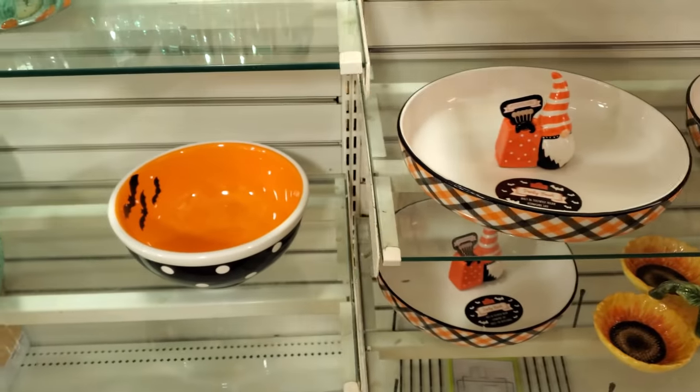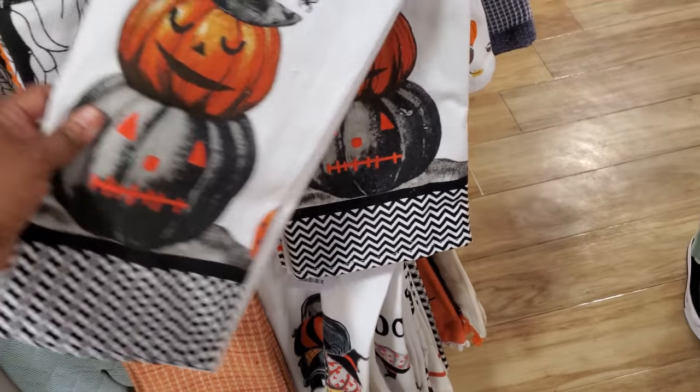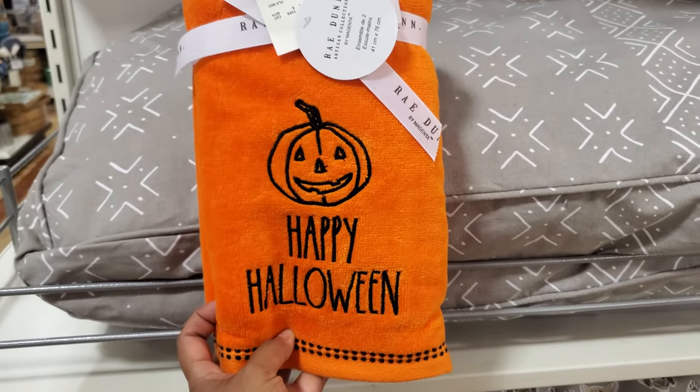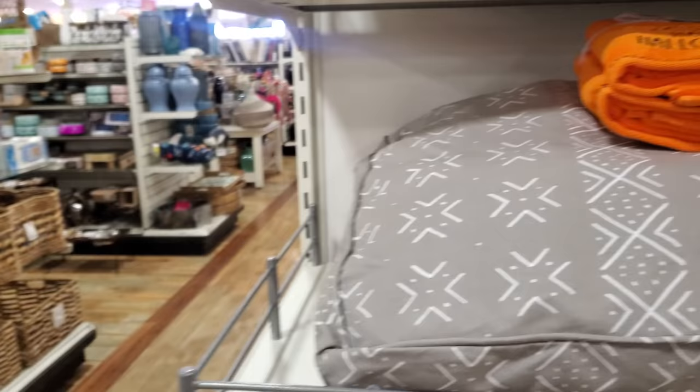Okay, we've seen the bat one. Well, this one's cute. $8. I think this will be a new one. And then it says Boo in the back with the truck. $13, Happy Halloween, and of course, Rachel Ray. She makes everything like Martha Stewart.